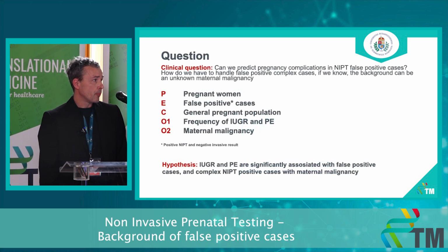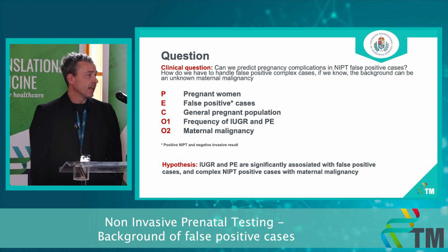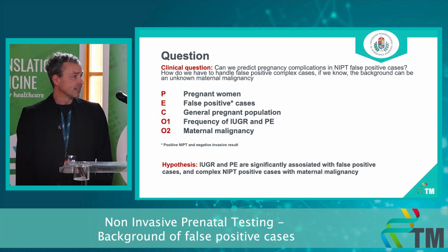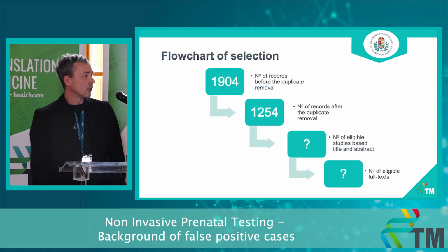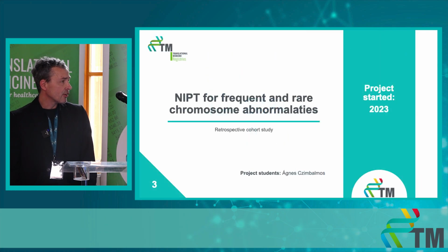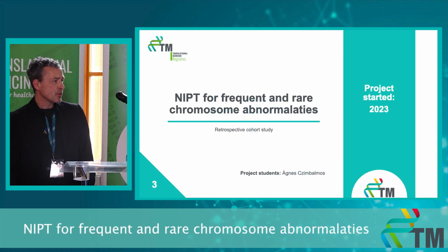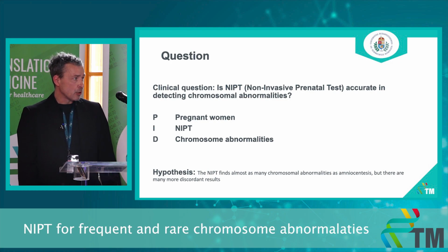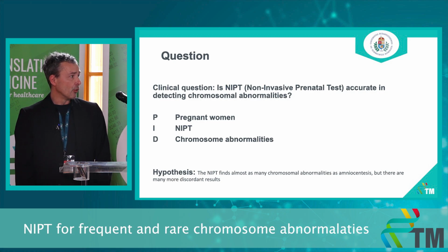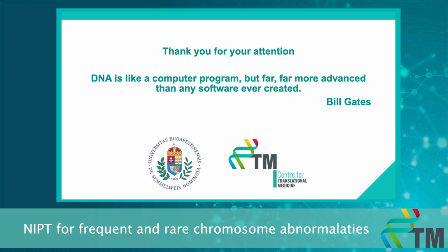Here the patients are the same, and we would like to follow up these pregnancies. We did preliminary research, and now we are working on title and abstract selection. The third project is a retrospective cohort study with our data. We would like to collect all our NIPT cases and make a follow-up and check all chromosome abnormalities, not only rare and frequent chromosome abnormalities. And thank you for your attention.